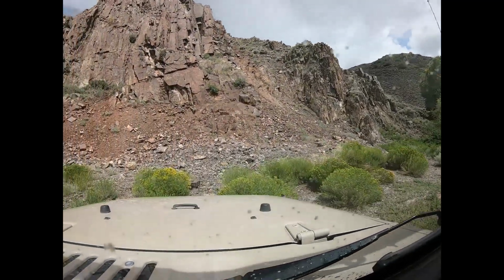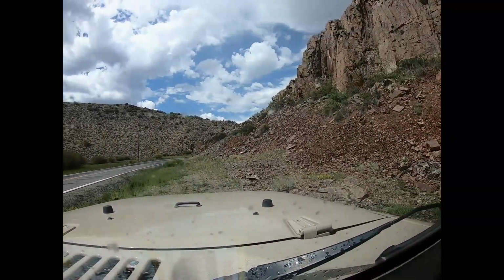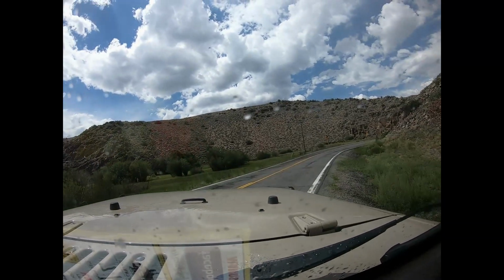Curiosity. This is a curiosity turn, not necessarily an expectation. Yeah. Good thing we have a Jeep.